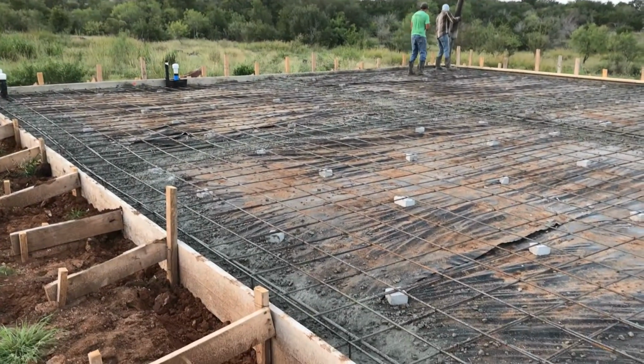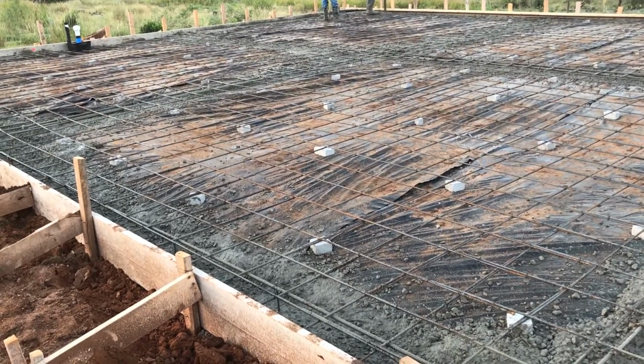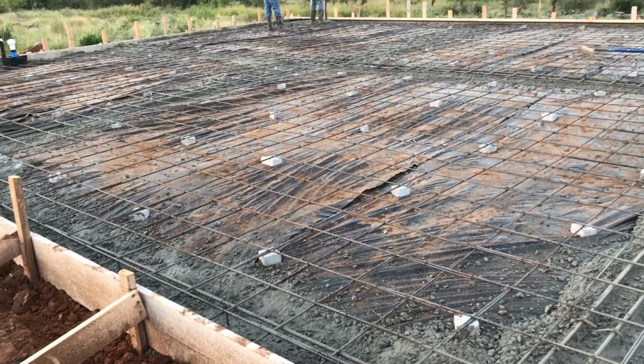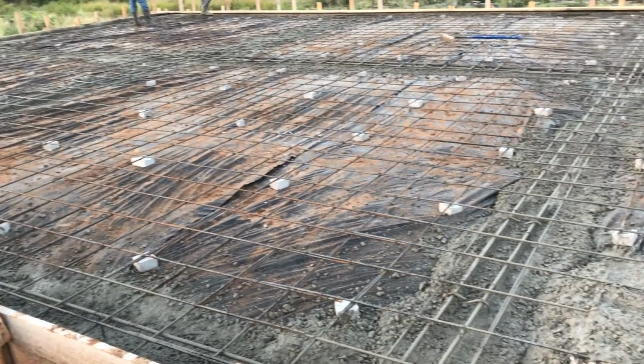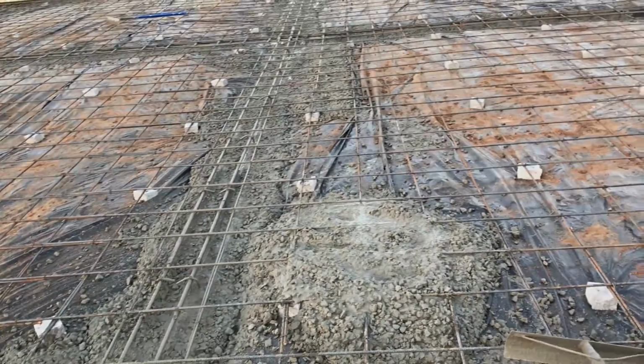So we're getting the final last bit of footers poured on the RV shed. And then we'll be heading back over to the house to do their front and their rear porch.